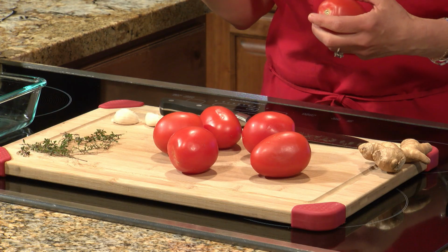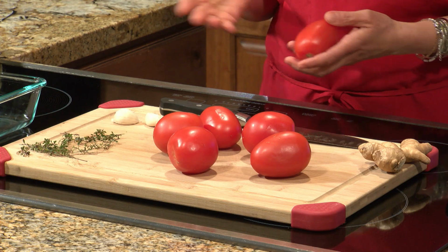And you can use really any kind of tomato that's not too juicy. So when we're roasting, if the tomatoes are too juicy, it's just going to take a really long time for them to cook. So my favorite tomatoes to use are Romas, or some grape tomatoes or cherry tomatoes. Those seem to do pretty well.